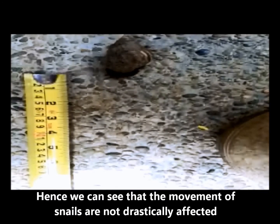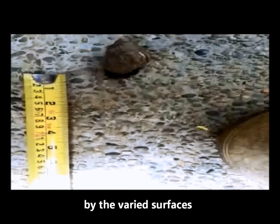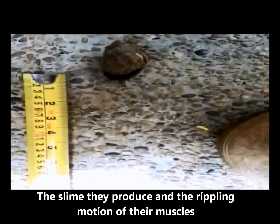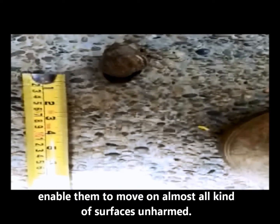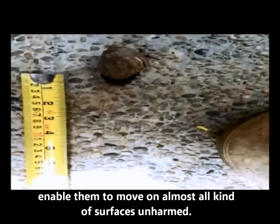Hence, we can see that the movement of snails is not drastically affected by the varied surfaces, and this shows how adaptable the snails are to their environment. The slime they produce and the rippling motion of their muscles enable them to move on almost all kinds of surfaces unharmed.